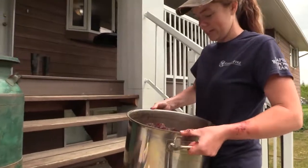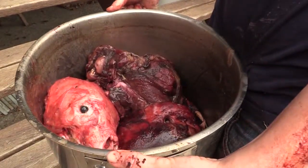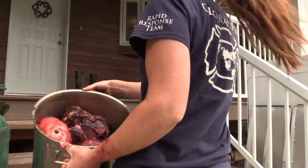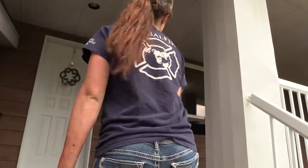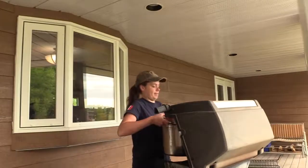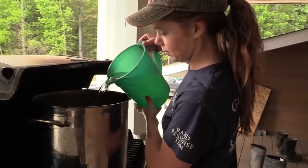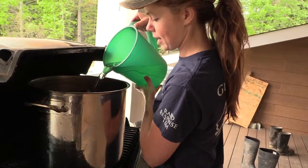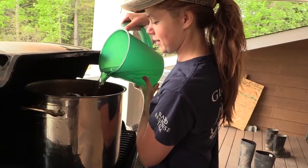It's like a little family. Actually, it is like a little family. We got one big boar, one good sized sow, and then a small one. They're reunited at last. I feel like an evil witch. I should be cackling as I do this. Just get them in the pot.